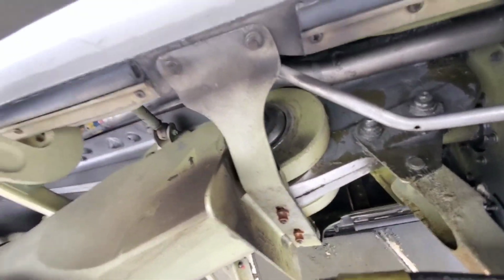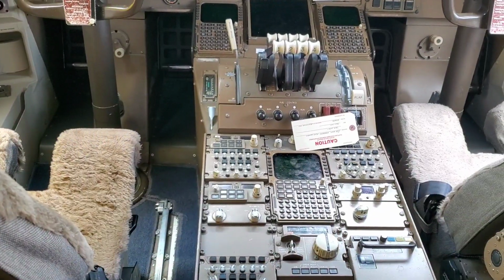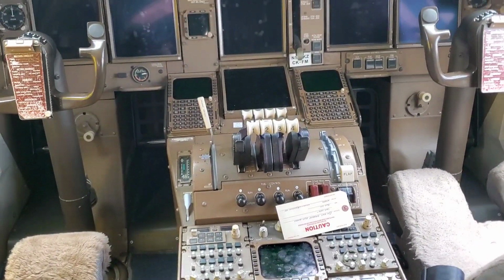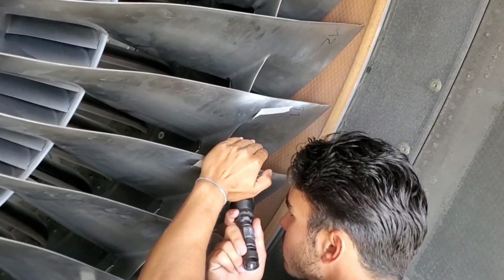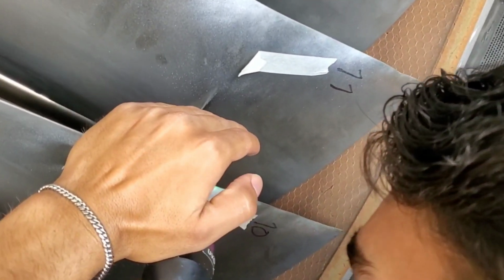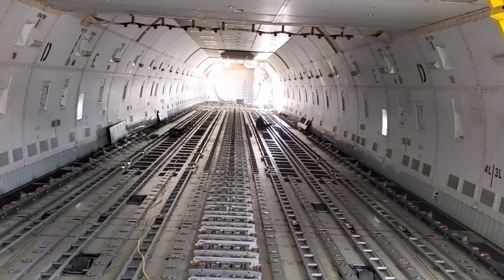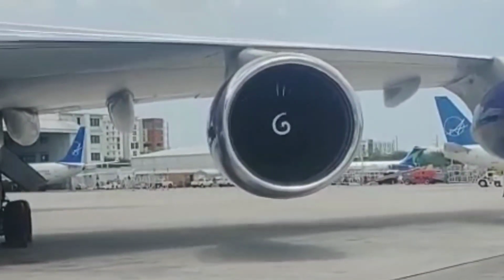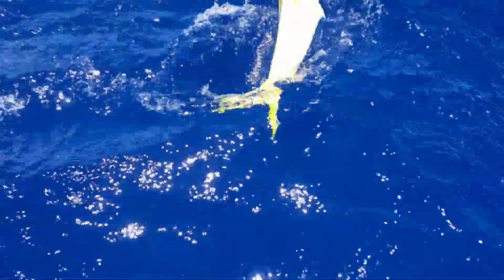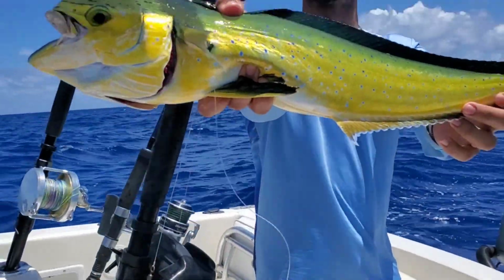So at the same time, oh, no cracks. Boeing 747-400 flight deck. Liquid penetrant. Whoa, this is crazy. Oh, she's a feisty one. See this? See, happy? Oh, come on.